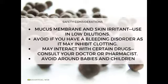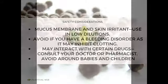Due to the phenol content, it should not only be used in low dilutions but also for short periods of time to prevent potential liver damage. Phenols should not be used for longer than 2 weeks without taking a break. It should not be used if you're pregnant, and also avoid use on or around babies and children.